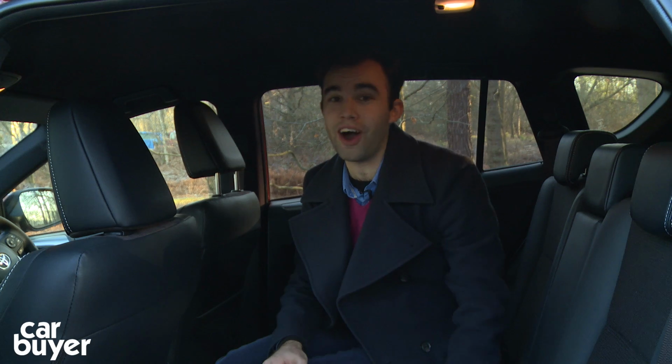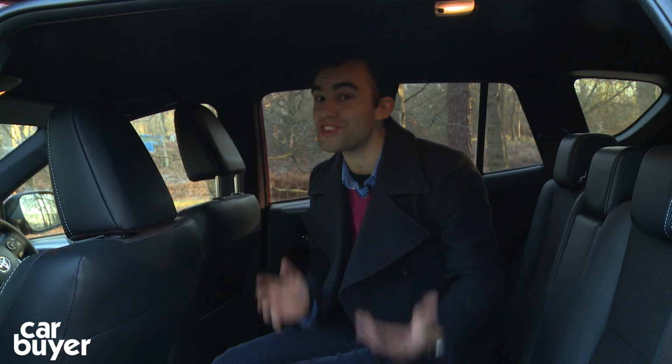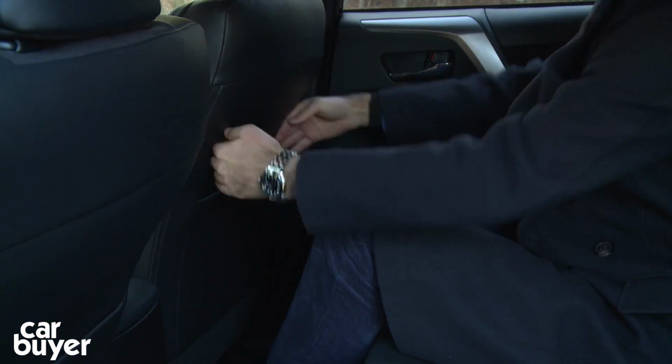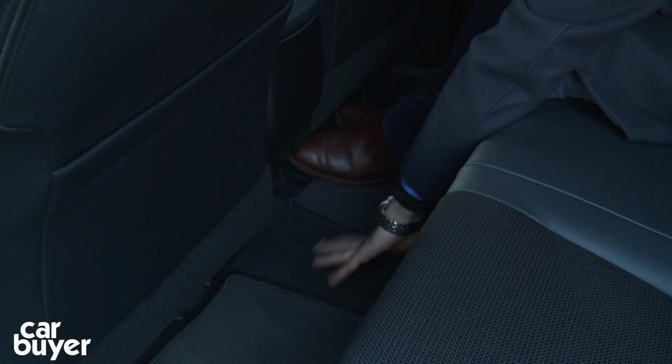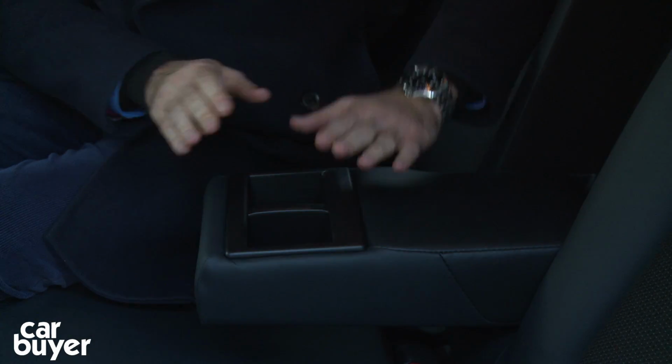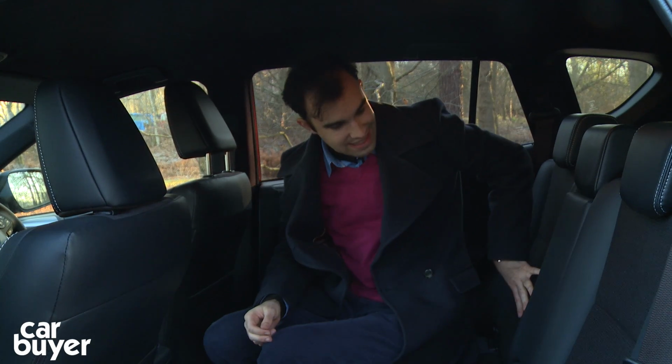Now the days of the tiny first generation RAV4 are long gone, because in this new car, there is so much space back here. Look at the amount of knee room I've got and the amount of headroom. 3 people can sit quite comfortably back here thanks to this flat floor. In here I've got 2 cup holders. There's Isofix points in this seat and in this seat here.